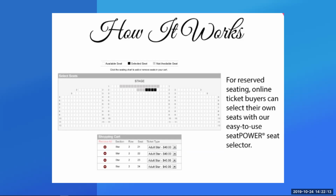This is going to be your reserved seating. This is going to be your special spots for your VIPs, or if you have a videographer section, that kind of thing. This is going to be that section where you do that.